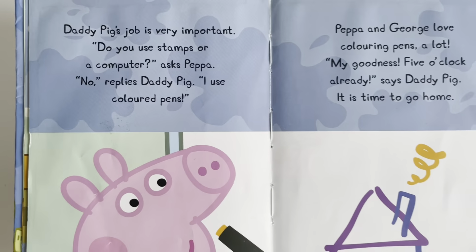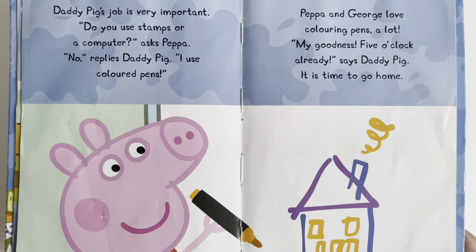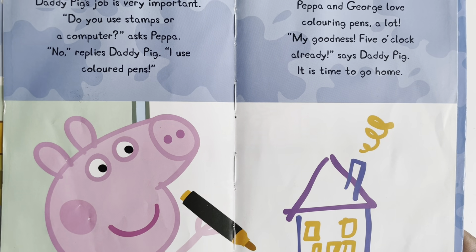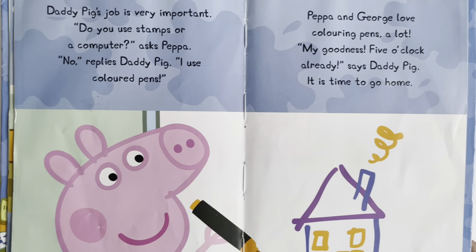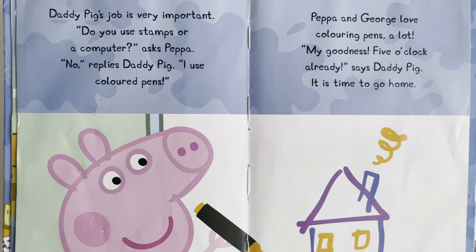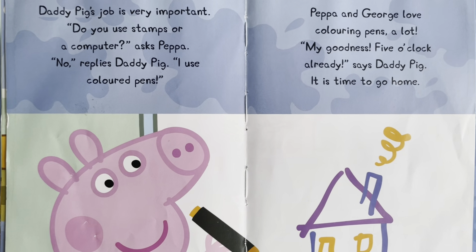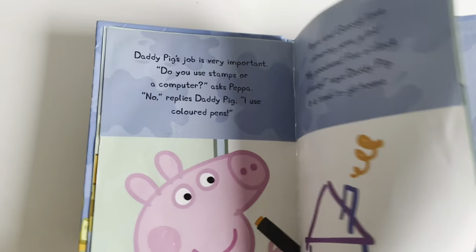Daddy Pig's job is very important. Do you use stamps or a computer? Asks Peppa. No, I use colored pens, replies Daddy Pig. Peppa and George love coloring pens a lot. My goodness, 5 o'clock already, says Daddy Pig. It's time to go home.